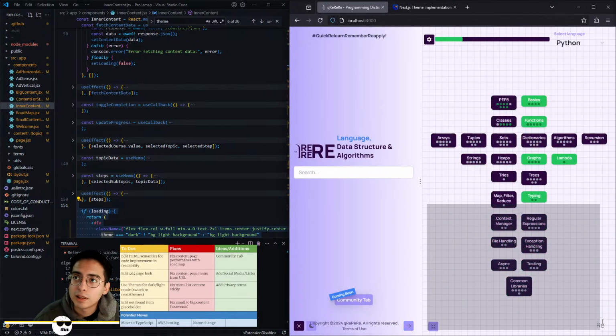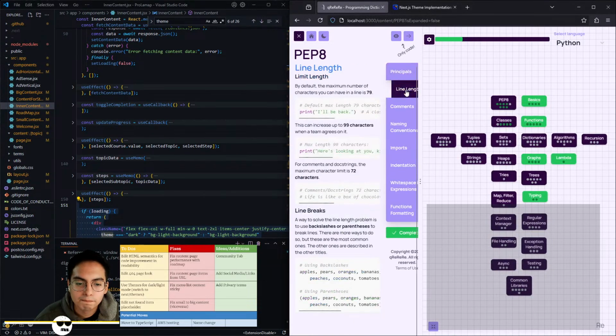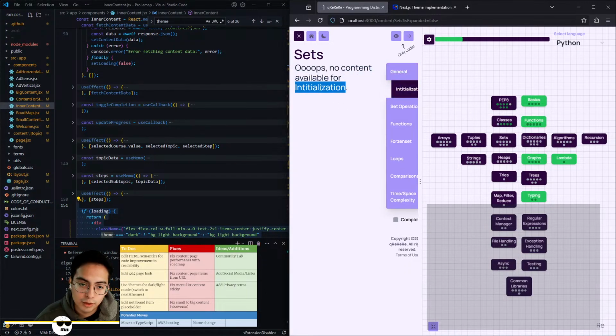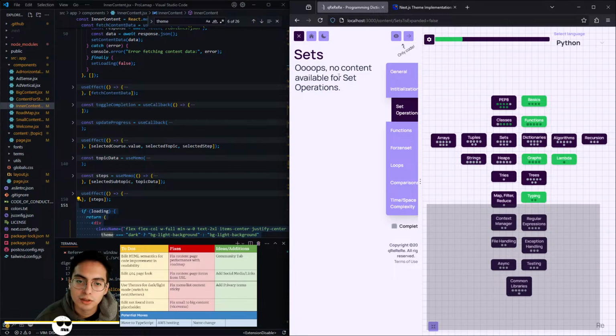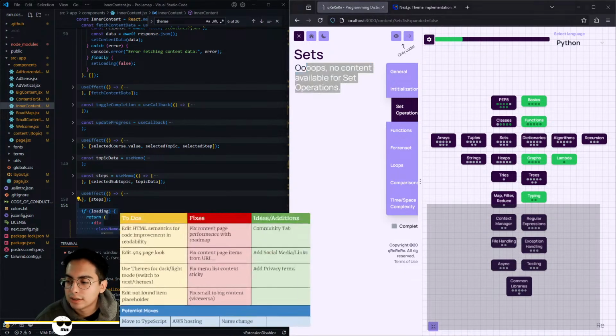I have to explain what the community tab is, but I'll explain that afterwards. You see the green things that I have here? It means I already added content to it. The bubbles that aren't filled, I still don't have content. You see I have, no content available for general. For initialization, set operations. Sure, instead of having this, we can have something prettier.